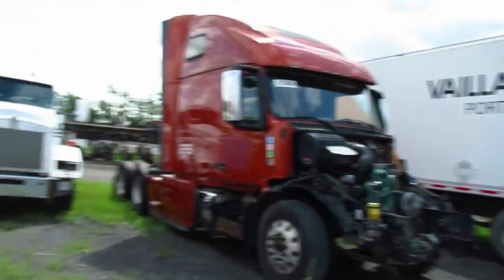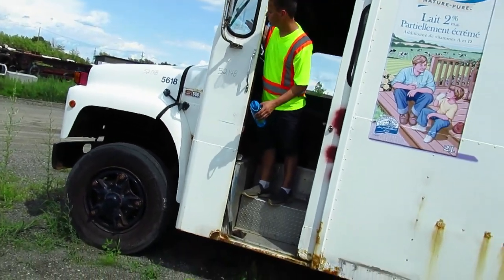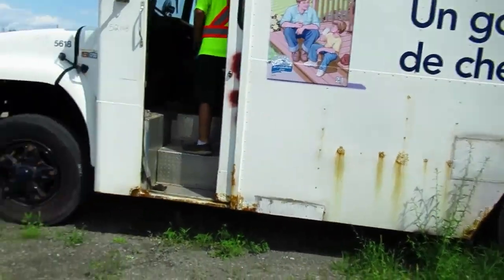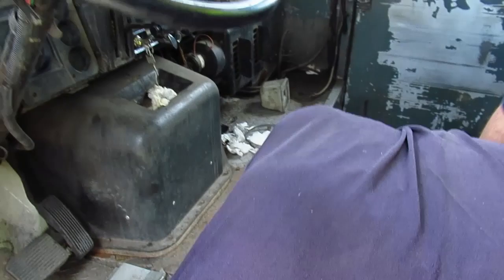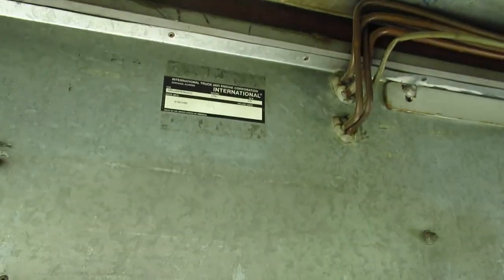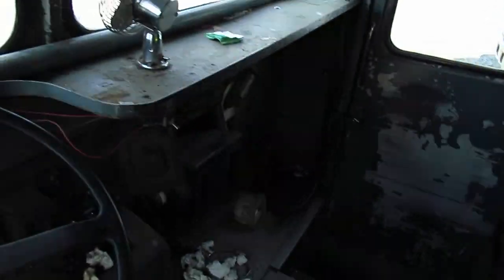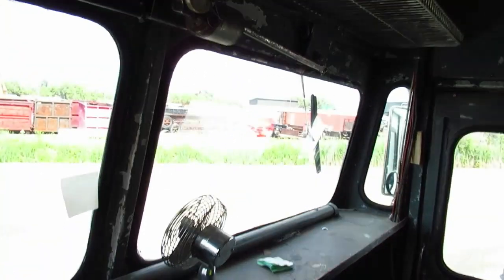Its last year was 2020. Wow, 2020. Look at the rust on that thing. Oh, here. 1988. Man, the damn thing was in service 32 years? Well, it wasn't in Montreal, that's for sure. Look at that windshield. It looks like an armored truck, for crying out loud. Look at the size of this thing. It's a beast.